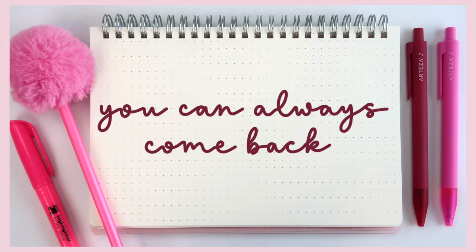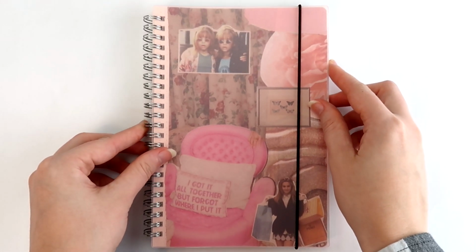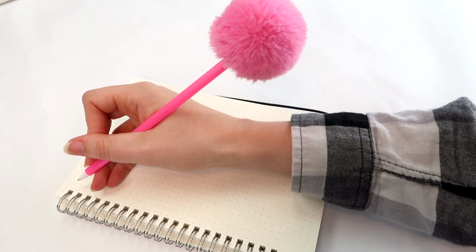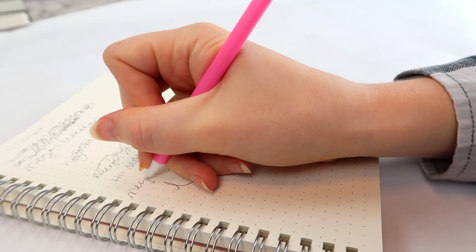Another thing that's super important to remember is that you can always come back to it. I know that for me, I'll always start out being like, okay, I'm gonna do this every single day, and I inevitably don't, and then I'd just give up on the whole thing entirely. So I feel like the less rules that you have for yourself, the better.